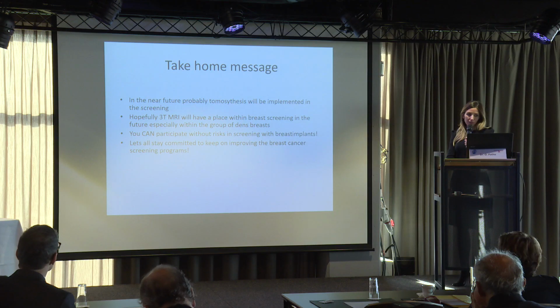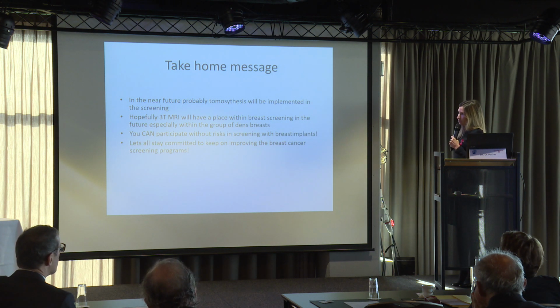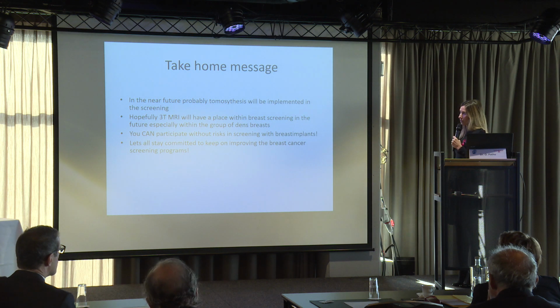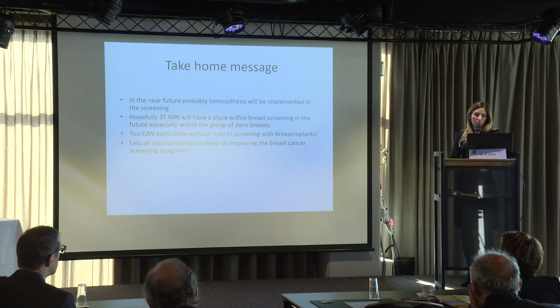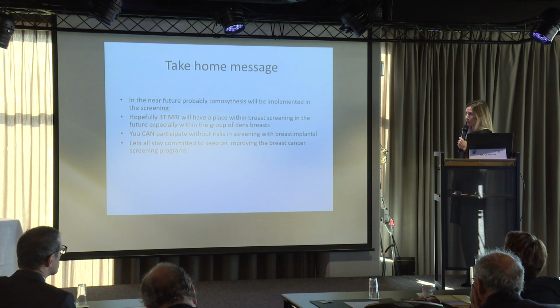The take-home message. I hope, and I think that's very likely to happen, that the tomosynthesis will be implemented in the screening. I know for the Netherlands for 2018 they already ordered some tomosynthesis systems. Hopefully the 3 Tesla MRI will have a place within breast screening in the near future, and then especially within the group of dense breasts, because we know that we miss breast cancers in there. Please know that you can participate without risk to the screening when you have breast implants, and I think that the main focus should be that we all stay committed to keep on improving the breast cancer screening programs.